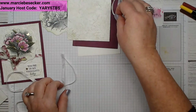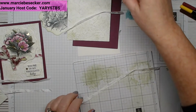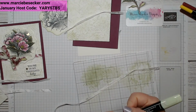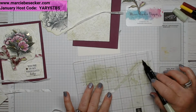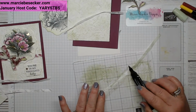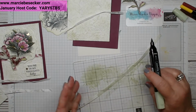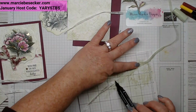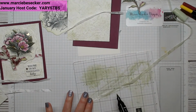So the first one, we're going to take the dark soft seafoam. I always want to say seafoam. The dark soft seafoam, and we're just going to color our ribbon. This is the white crinkle ribbon. I love it. It's so easy to color or do whatever with this ribbon. It takes anything. It's like seam binding. If you get seam binding ribbon, you can manipulate it and color it and do all kinds of stuff. All right, so we're going to do this.